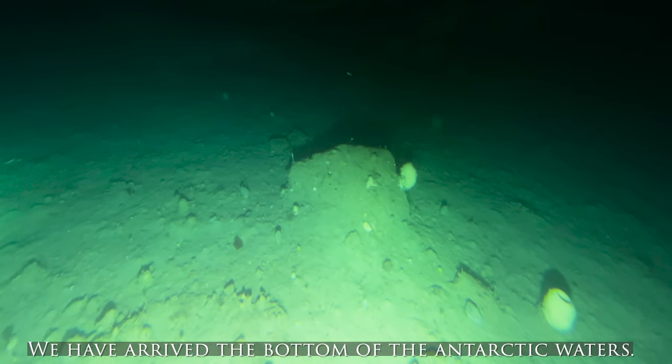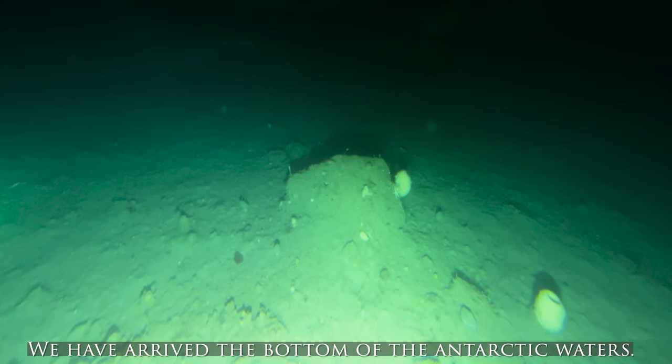A long sponge. It's an organism. It's like, or it's a snake.